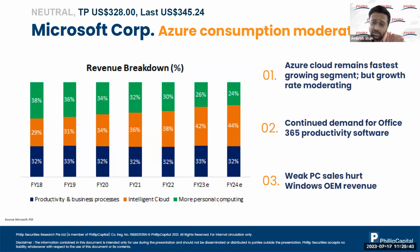So like the AI integration into PowerPoint, it could generate the first draft of your PowerPoint slides, whereas in Word, it can generate text or summarize a particular paragraph or whatever you need from that. So we believe that the AI should boost its demand.